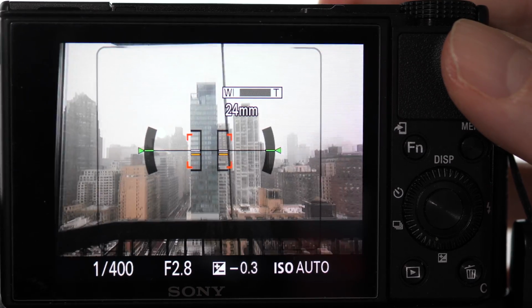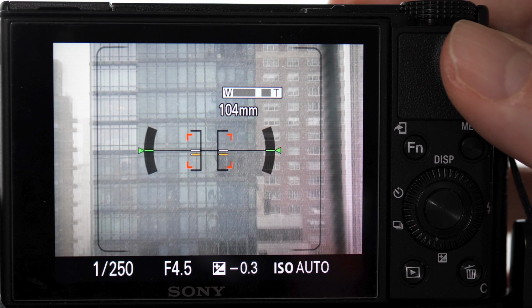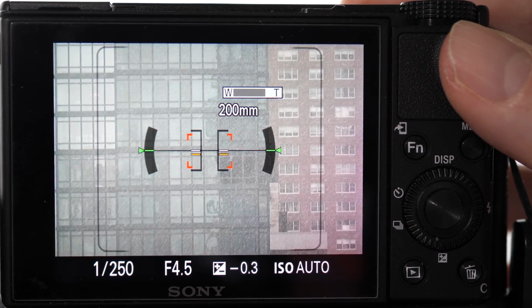So while the camera has a bright aperture at wide angle, it drops off pretty quickly, reaching 4.0 by about 40 millimeter equivalent. So you're still going to want good light for this camera. Otherwise, your ISO is going to ramp up quickly. Astrophotographers, look elsewhere than the RX100.